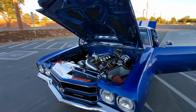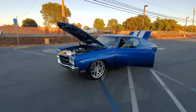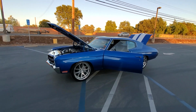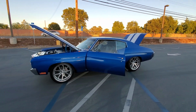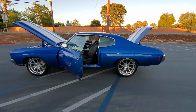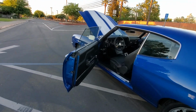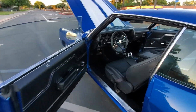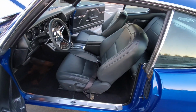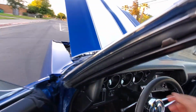We just added Viking 7-way coilover adjustables all the way around. New 20-inch wheels. Changed the interior. It rides a lot better now.